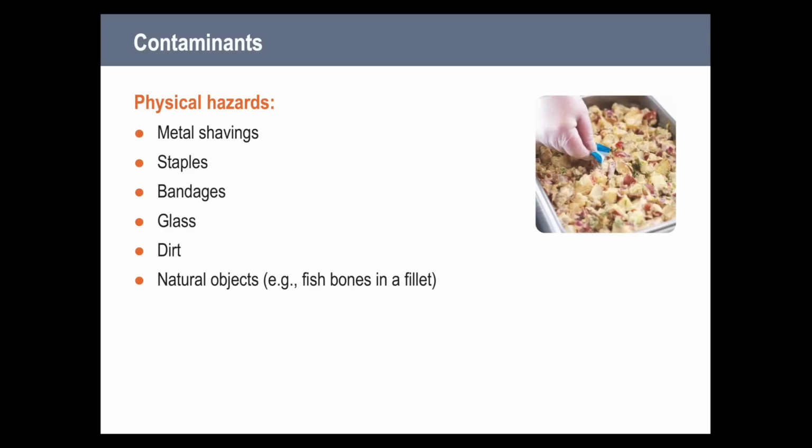Glass. I hate keeping glass in an operation. That's why most restaurants use plastic cups. Glass breaks, it shatters, it goes everywhere, and you most likely have to throw everything out in its vicinity. Dirt, natural objects such as fish bones and fillet. We can do the best we can as a kitchen manager to remove those items, but we can't always guarantee that they're not there. That's why it's the responsibility of the front of the house, servers and waitresses, to tell the consumers, be mindful. You're eating fish? Chew carefully. There might be bones present.